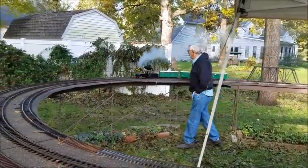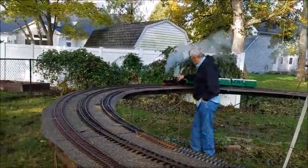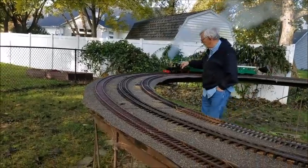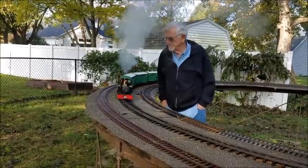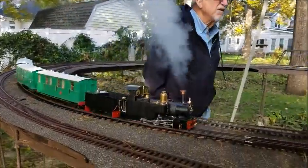Chilly out here. Did you bring a jacket or are you? I do. I got one in the car. I might get my hat. Well, if you brought trains to run, you want to bring them into the garage, just put the door off.